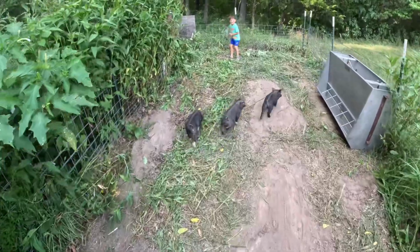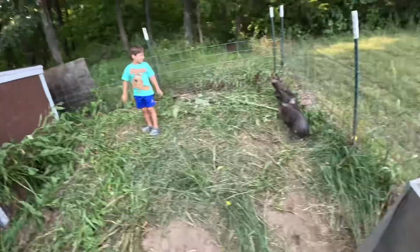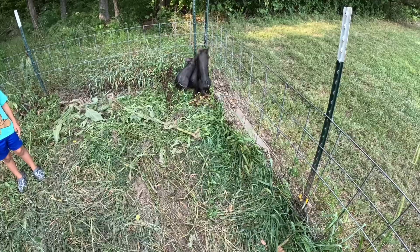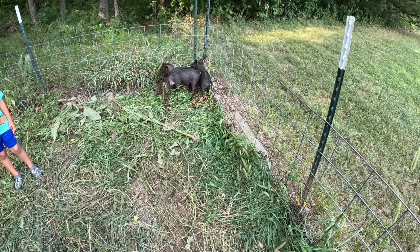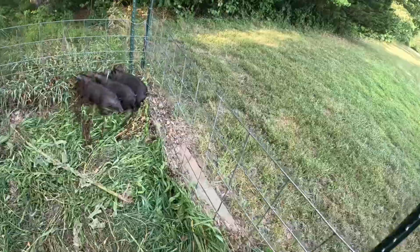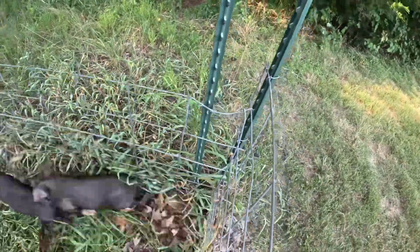Here they come, dude. Yeah, the girl's back there. The girl right back there? Yeah. Where are you going? You can't go that way. 1 boy, 3 girls. Just chase them back around that way. No, don't go through that. Don't go through that. Yeah, go that way. There you go.